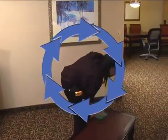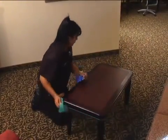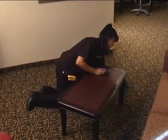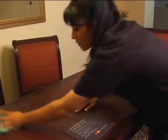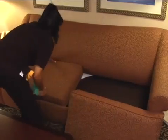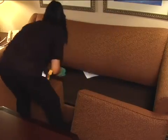Proceed around the room in a circular motion, dusting and wiping all other furniture. Use glass cleaner for sealed surface furnishings. Natural wood finishes require furniture polish. Your supervisor will direct you as to what product and procedures to use at your property. On cushioned chairs and sofas, make sure to remove and dust under the cushions. Sleeper sofa linen should be changed and remade during the bed-making procedures.